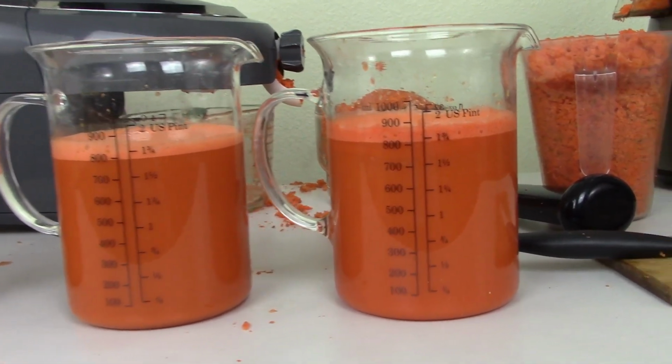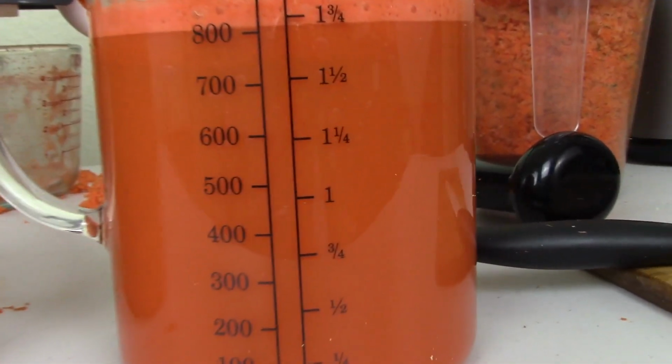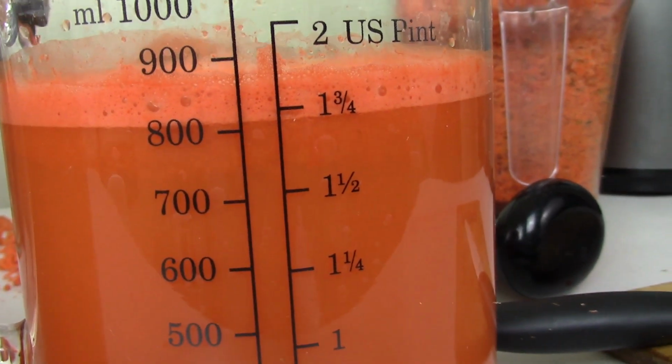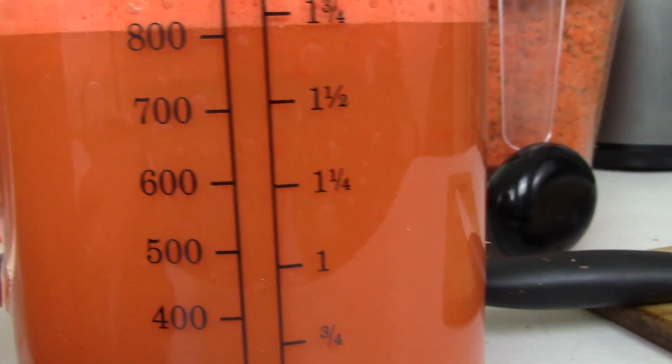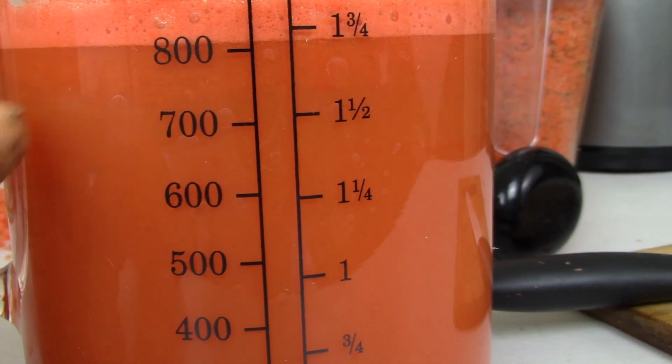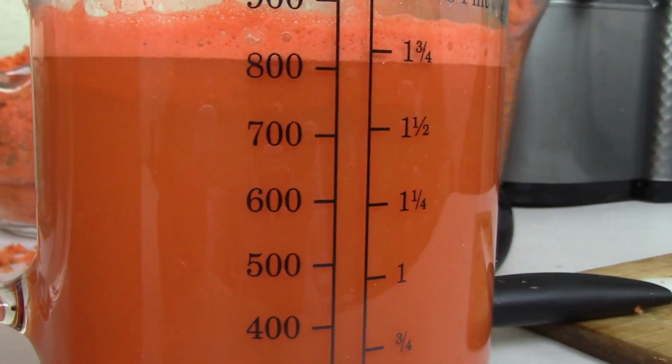But more importantly, I'm showing yields, but yield is only one aspect. And I want you guys to notice the separation. I don't know if you guys can see that on the camera, but I surely can. Right at this level right here, you can see a little bit of separation. If we look at the side and compare it, there's a little bit of separation in the juice. I don't know if the camera is going to pick that up for you guys.